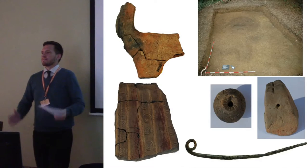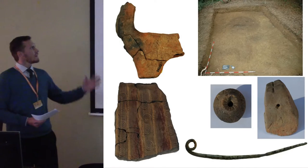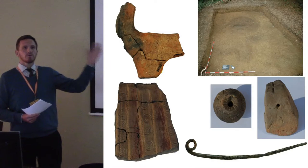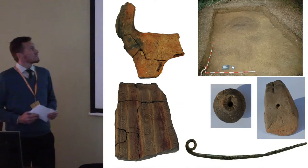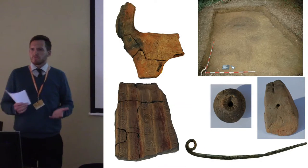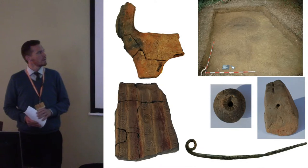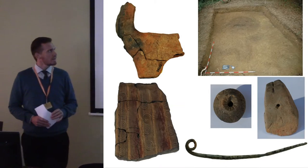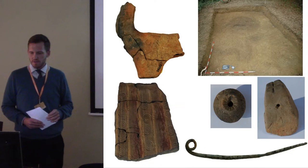Still not very exciting. Typically what you get in Styria when you're excavating a settlement, you get a lot of pits, you get a lot of post holes, and you get a ton of ceramics. From 2013 and 14, we got some really nice pieces that enable us to make a good dating in this Hallstatt period. Not a very exciting find.